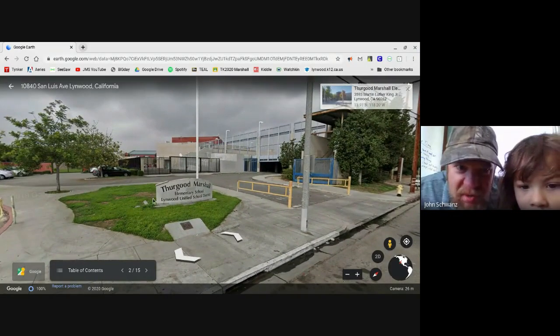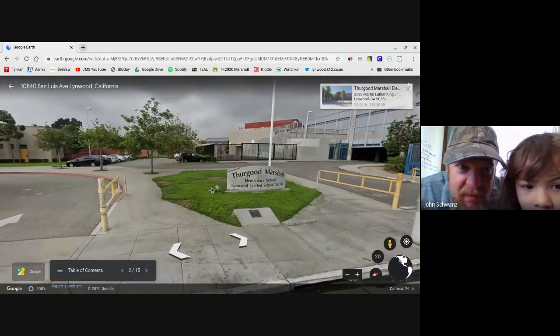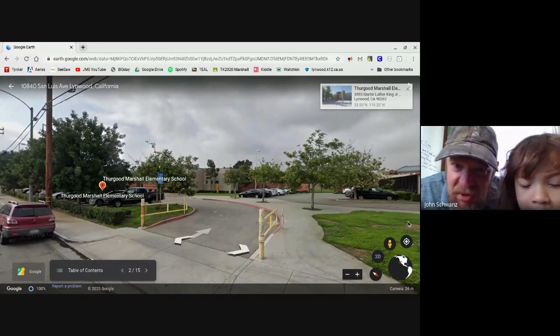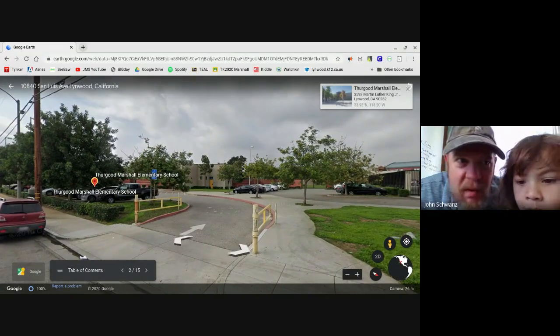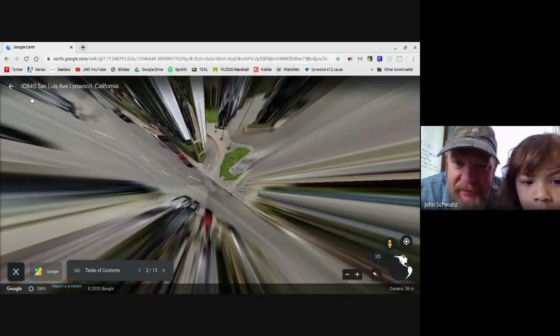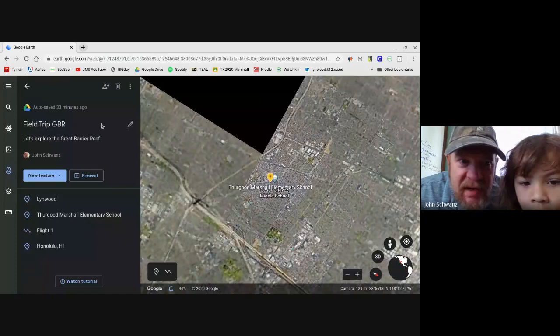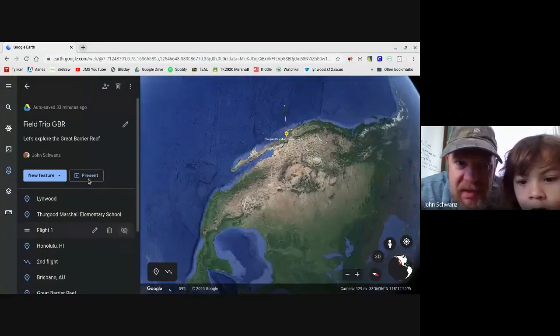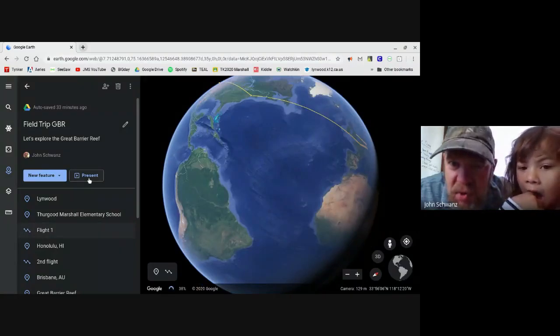I want to see if my car is parked in the driveway. I don't know. But you know what? I wish there was a big yellow bus right there right now because we'd be hopping on the bus and we would be going off to the airport. So let's do that. We're going to fly out and I am going to go back to the presentation. Whoa, I didn't want to go all the way out into space.